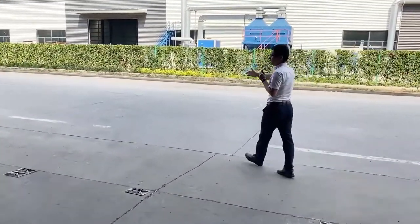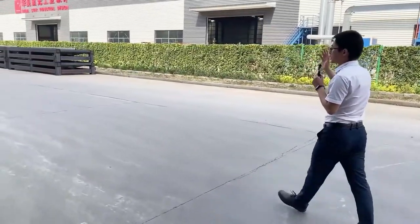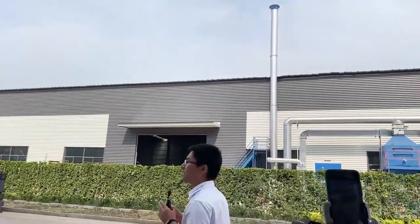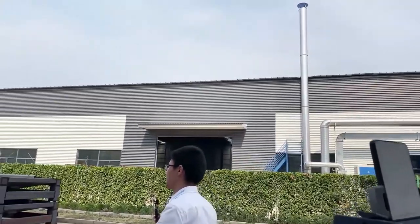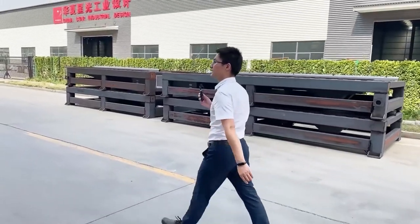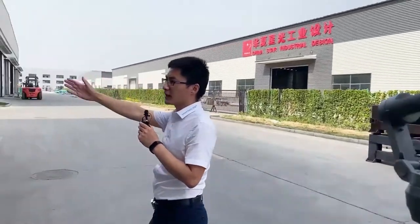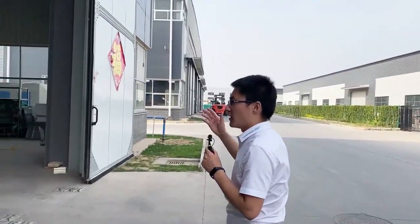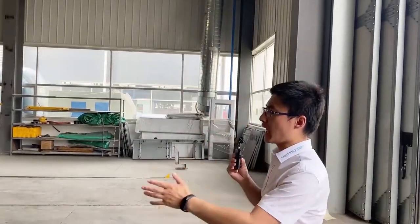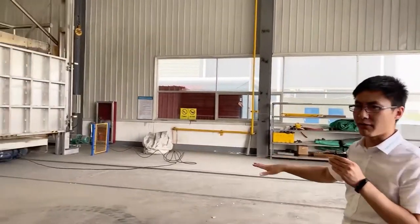Here we can see outside this small workshop. Here are some finished structures that are ready to go into the next stage, that is the heat treatment. In this small workshop, this part is the furnace of the heat treatment. We heat up the furnace to 600 degrees and keep it for 12 hours.